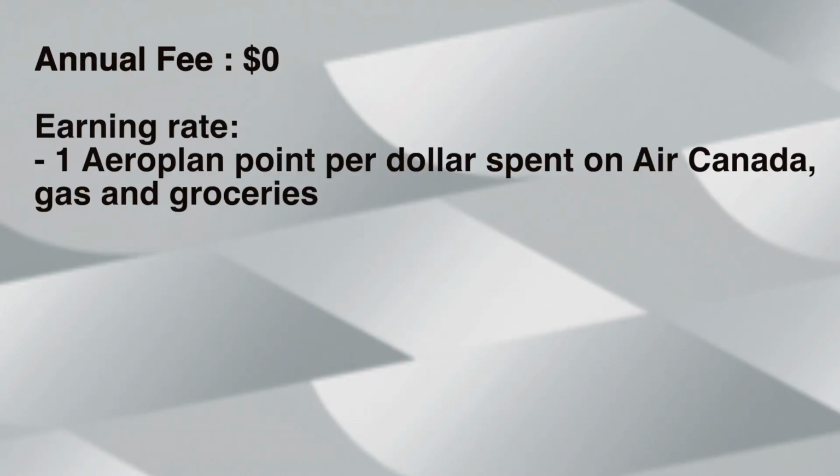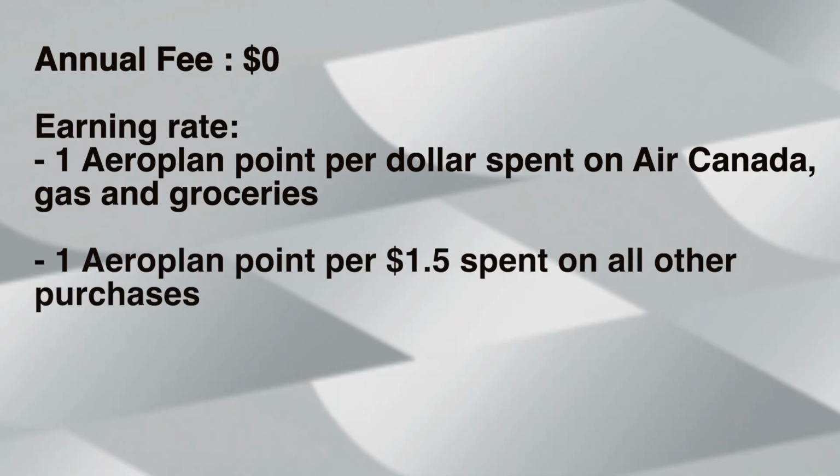We're going to start with the CIBC Aeroplan Visa card, the only no annual fee Aeroplan co-branded credit card. This card has an annual fee of, well, $0, and it has an earning rate of 1 Aeroplan point per dollar spent on Air Canada, gas and grocery purchases, and 1 Aeroplan point for every $1.5 spent on all other purchases. So the base earning rate actually is less than 1 point per dollar spent, which is not the best.